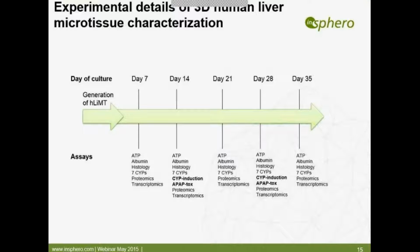Every 7th day, we are measuring different parameters, which are the ATP and the albumin, then we're taking histology samples, and we measure the CYP activation, proteomics, and transcriptomics. In this short study, I will just focus on the size, the ATP, albumin, and CYP activation. The proteomics is shown later on by Oliver.